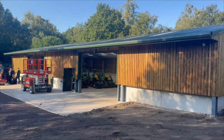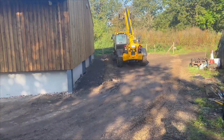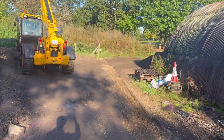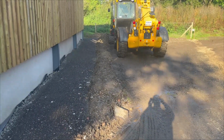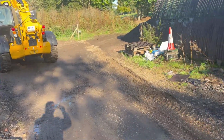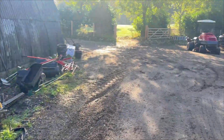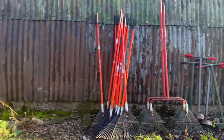Another view of the shed, and we have a telehandler there. One thing that is worth noting is that a lot of water comes down from the right hand side here, and initially was getting into the shed, but we've built a bund, and there's actually a drain which the guys have built as well in order to catch the water and to drain it into the ditch on the golf course. So that's some equipment that needs to go into the shed.